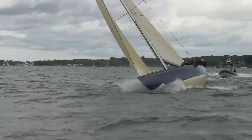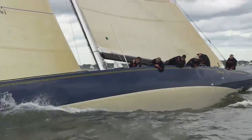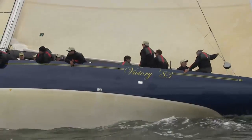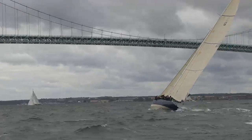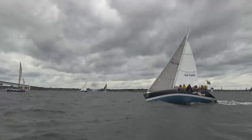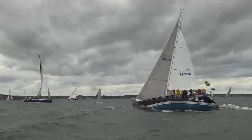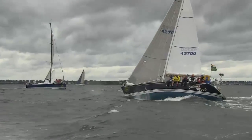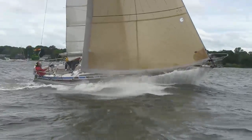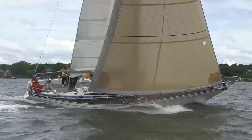The breeze is pushing above 20 knots, quite fresh for this fleet. One thing's for sure, it'll be a fast race. And with this wind direction, the course will be counterclockwise around Connecticut Island. This beautiful Swan has just the right sail combination for this weather.